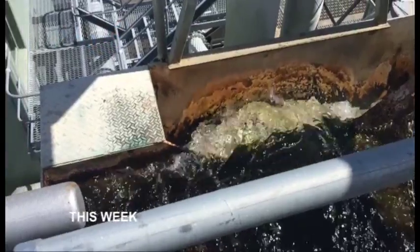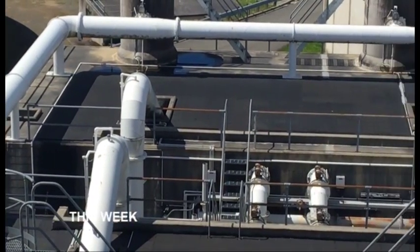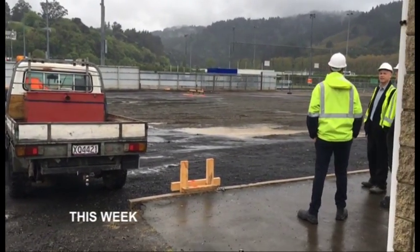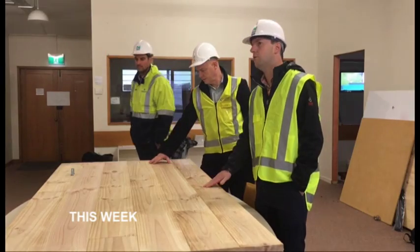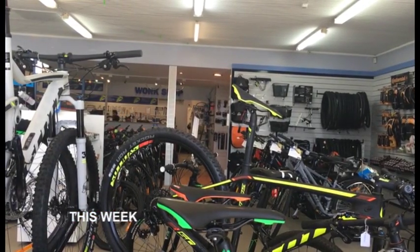In this edition of Southern Newsweek, one of Dunedin's water treatment plants finally has crystal clear water after more than 20 years of work. The timber being used in an Otago Polytechnic construction has the building industry talking. We'll find out why. And we chat with a retailer who's in support of a return to cycling on the footpath.